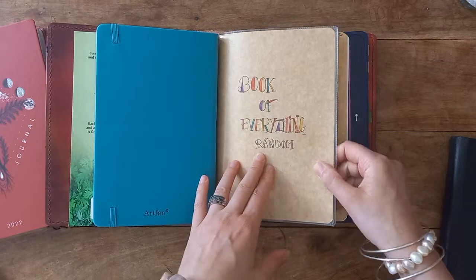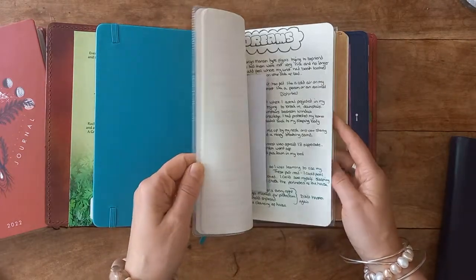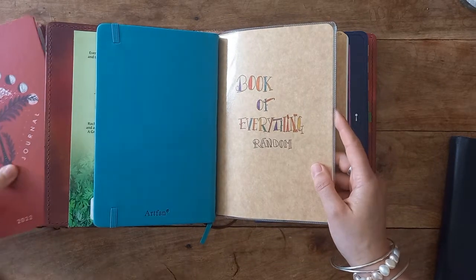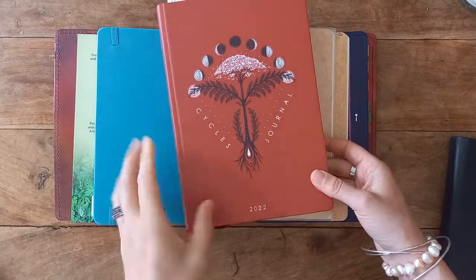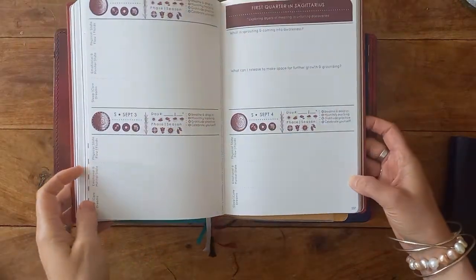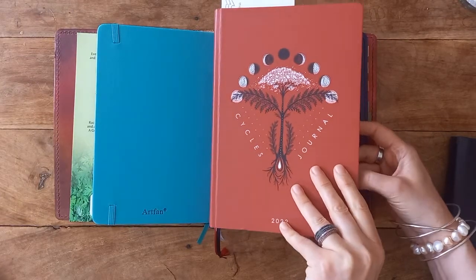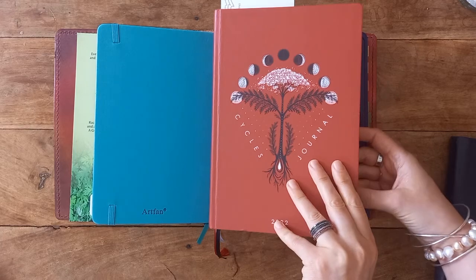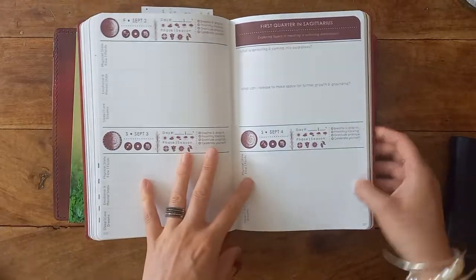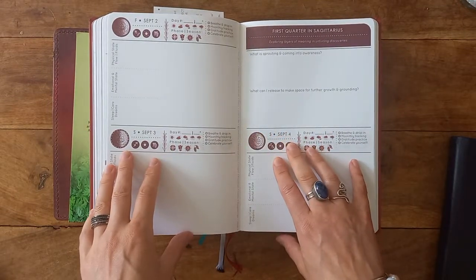My book of everything random. So my practice changed, if I haven't already said that, and I brought in a different journal because I needed to track some health things for me. And in this journal, which is the Cycles journal, it is a female-centered book, and it's specifically for what it says, cycles and tracking your health and other things that go with it, along with the moon as well, just by chance, which is one of the other reasons why I was pulled to it.